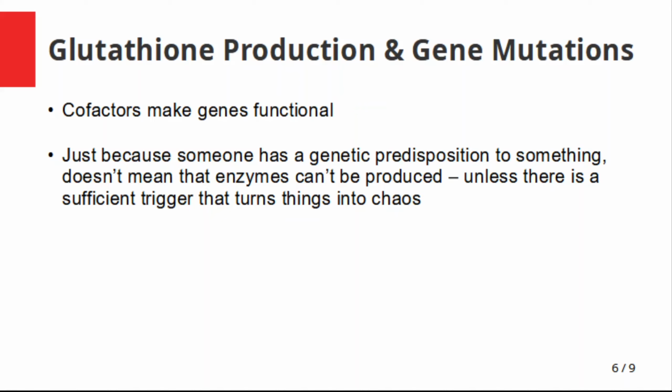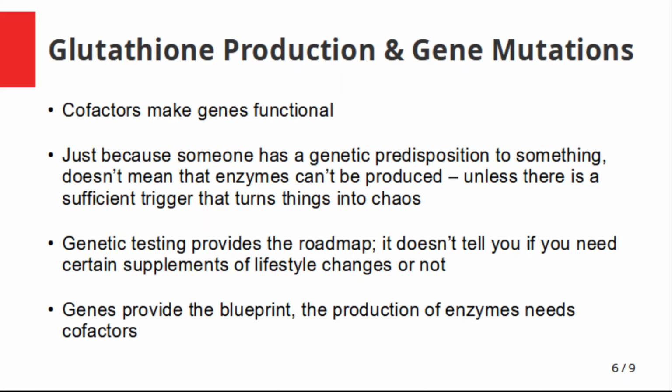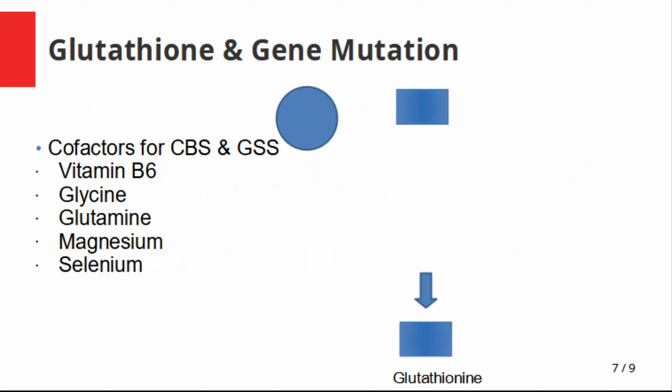Just because someone has a gene predisposition to something doesn't mean anything unless there is a sufficient trigger that turns things into chaos. Gene testing is basically just a roadmap. It doesn't tell you if you need certain supplements or lifestyle changes or not. The genes are the blueprint. They provide the information for enzyme production. To produce certain enzymes, the body needs cofactors, vitamins and minerals. So let's get into this. We will look at the synthesis of glutathione in the body and the cofactors that are needed.